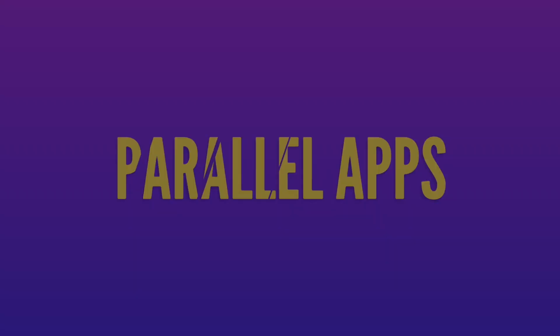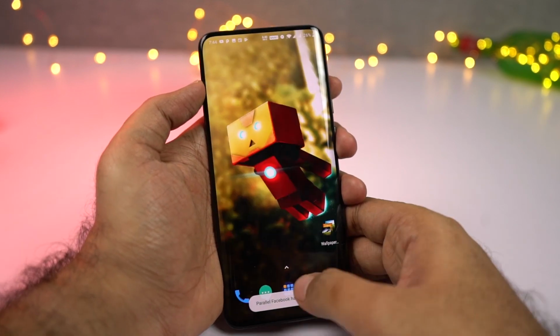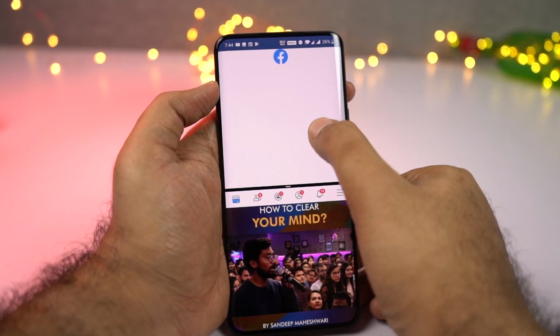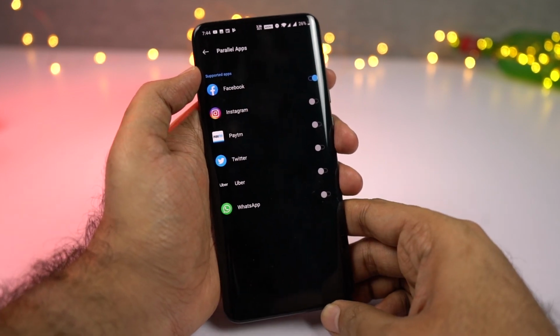Next we have parallel apps. Now this feature allows you to use 2 instances of the same application. Let's say if you want to use 2 Facebook accounts, 2 Instagram accounts, or 2 WhatsApp accounts on the same phone, then this feature will allow you to do that. Usually social media applications like Facebook, Instagram, and WhatsApp support this feature, but OnePlus has also added few additional apps like Paytm, Uber, and many more.